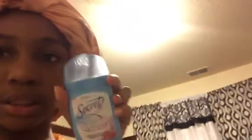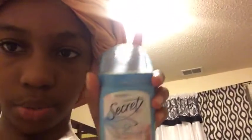Welcome to the next clip. So right now I'm in my room. I'm about to get dressed and ready to do my skin routine. So I had to put this on my armpits or underarms, whatever you call it. I love to use this on my skin. Y'all tell me. I'm about to hook y'all up.